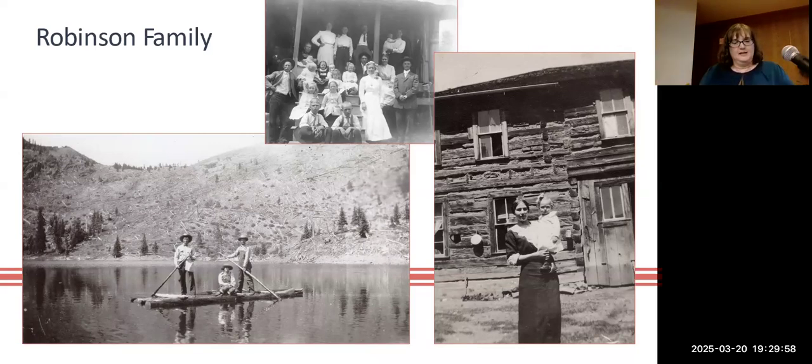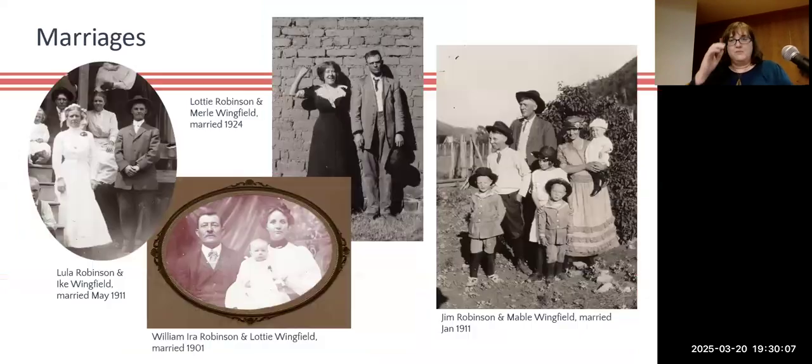Interestingly, between the two families, the Wingfields and the Robinsons, in this generation, Ike and Lula's generation, there's actually 4 different marriages between these two families. Ike and Lula are actually the 3rd of these siblings to get married. So in all of these pictures, the Robinson is on the left and the Wingfield is on the right. So you have two of the Robinson sisters married to two of the Wingfield brothers, and two of the Wingfield sisters married to the Robinson brothers.